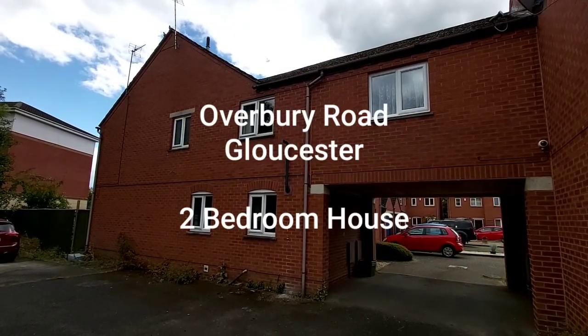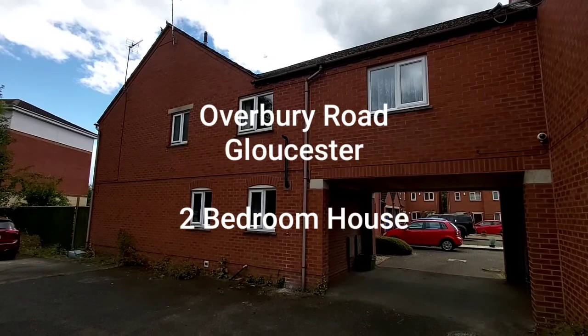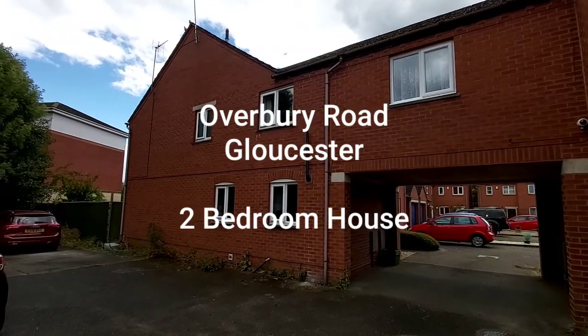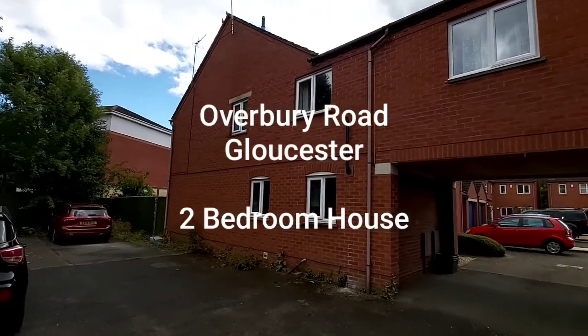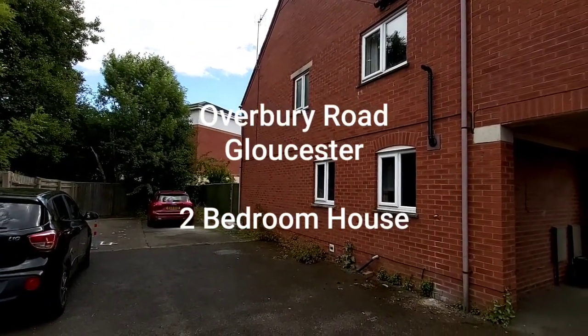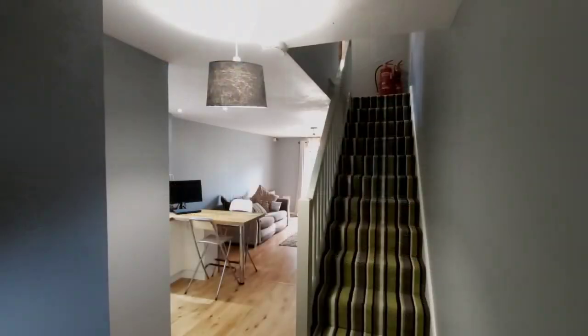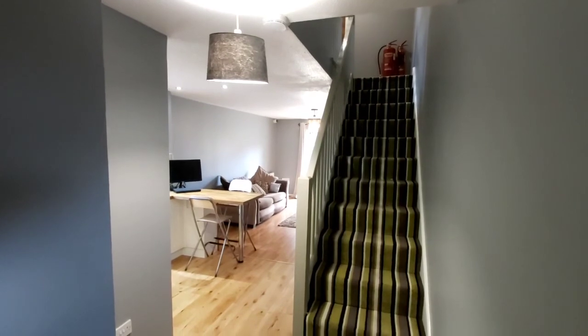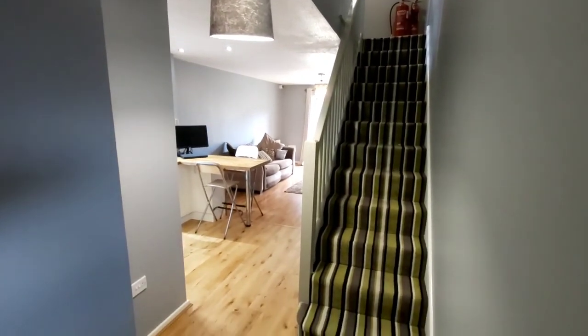Enjoy. This is Overbury Road in Gloucester. It's a two-bedroom house with parking for two cars, tandem, the red car behind. So I've just walked in through the main door into the open plan entrance hall area.